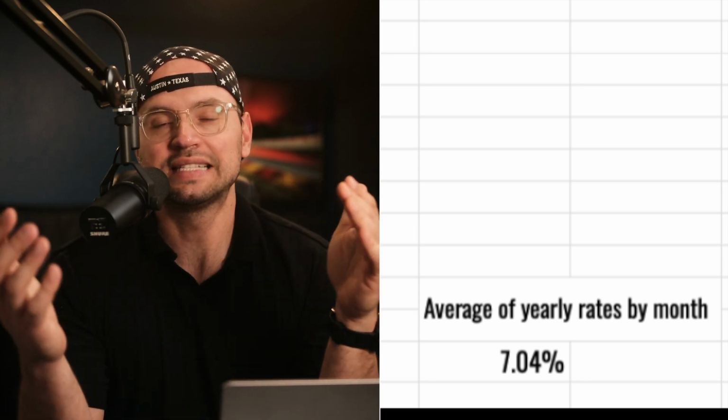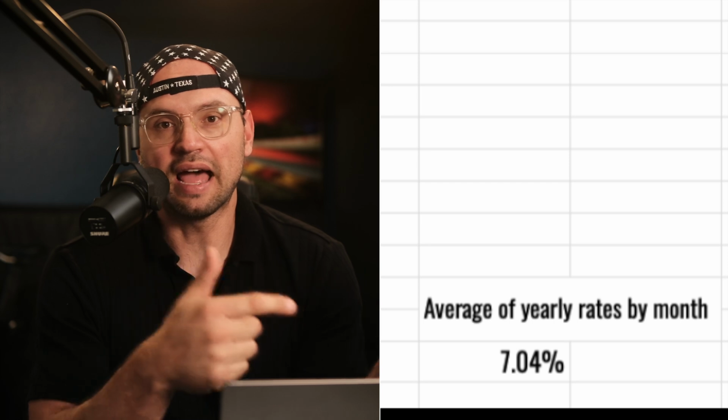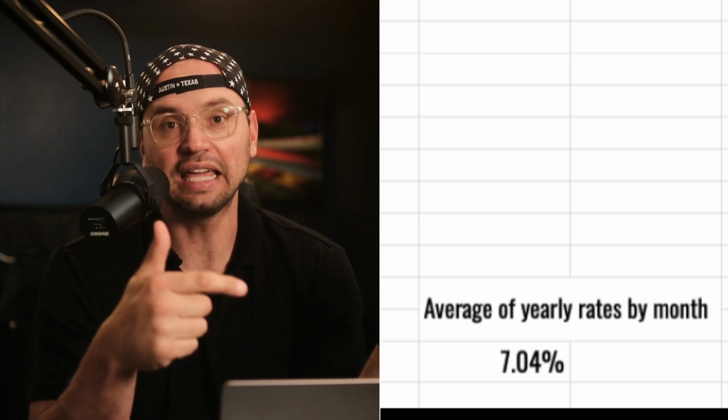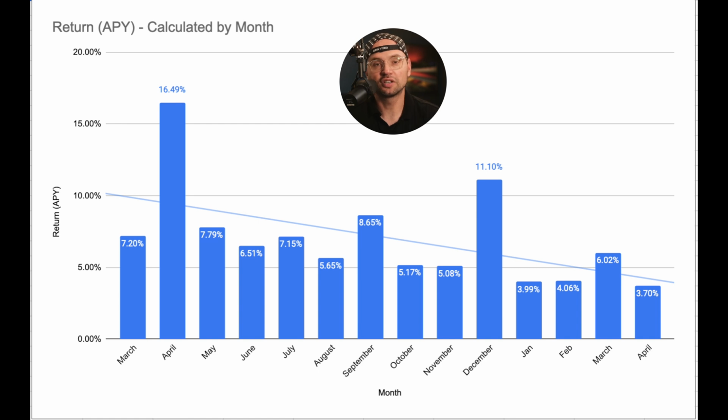And so for dividends, that's still a pretty darn good return, but compared to like last November, when my average of yearly rates by month was 8.08%, it's gone down quite a bit since then. You can see here my returns calculated by month have just been pretty steadily going down on average overall. That's what this little light blue trend line is. And when last April was such a freak month that was so high, we're kind of set to do that. But still, compared to any other month in here, April has been the worst performing month we've had, period.